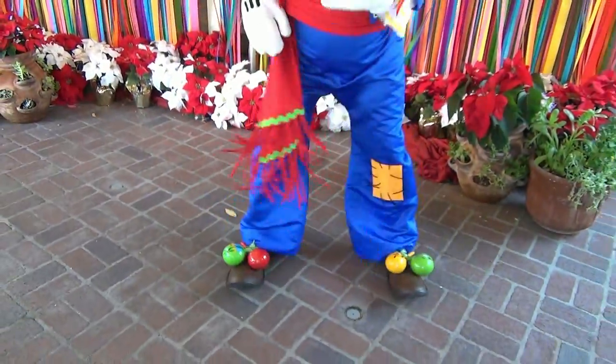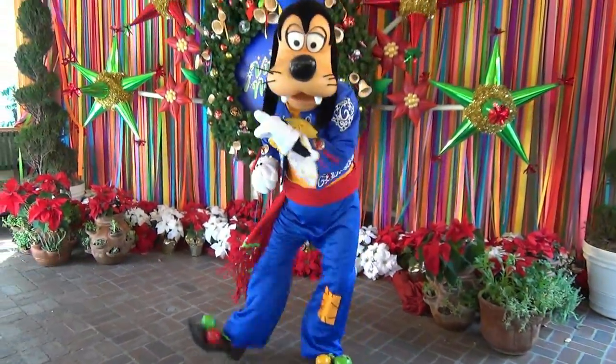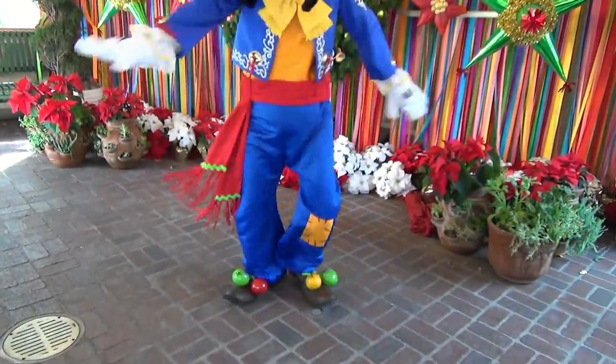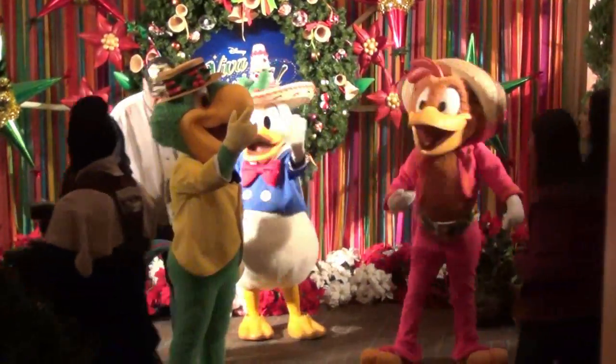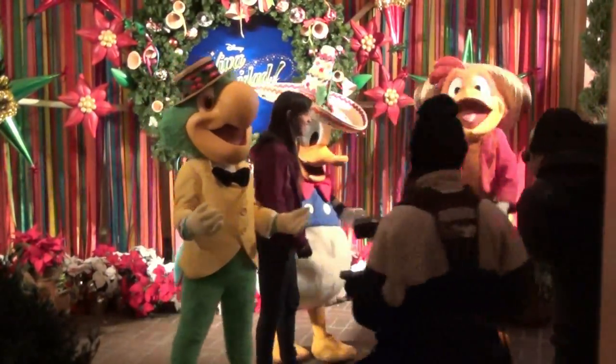But this is Goofy. You can see the maracas on his feet. Yes, he was wonderfully good playing the maracas. A great dancer, too. Who knew Goofy was such a great dancer? And not only these two, but the Three Caballeros also appeared. This was later on in the evening. We didn't actually get to meet them. We met Donald early on, but the Three Caballeros together were not always meeting.